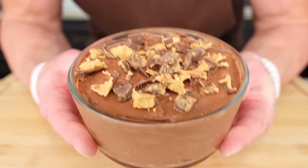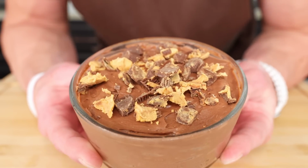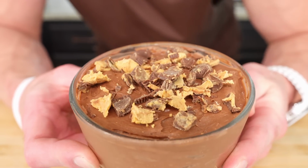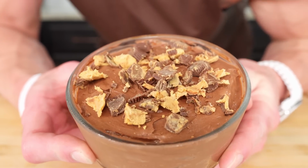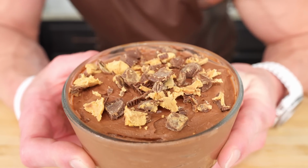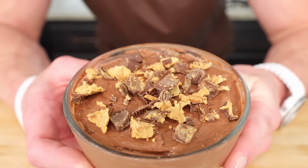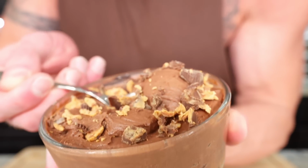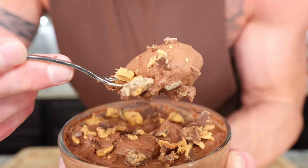I'm telling you folks, this right here is one of the best desserts I've ever made. Chocolate cheesecake, top to bottom, with the Reese's peanut butter cup on top. When you are dieting and trying to lose weight, things like this that'll fill you up, not cause more cravings, not cause you to binge, and fit into your diet are literally an absolute game changer. And just look, ooh, how delicious that looks.